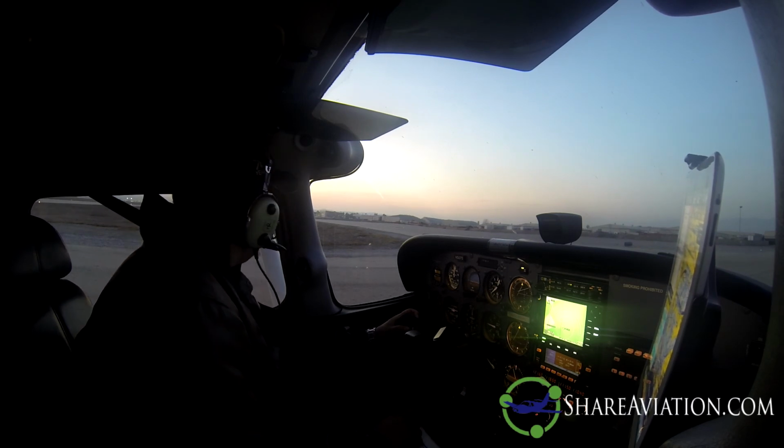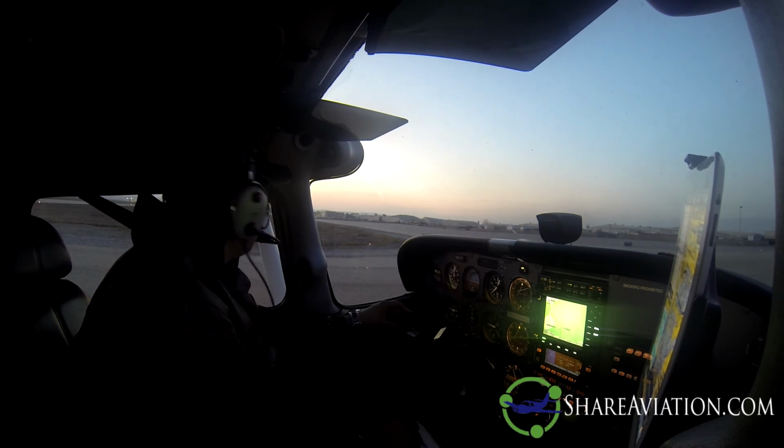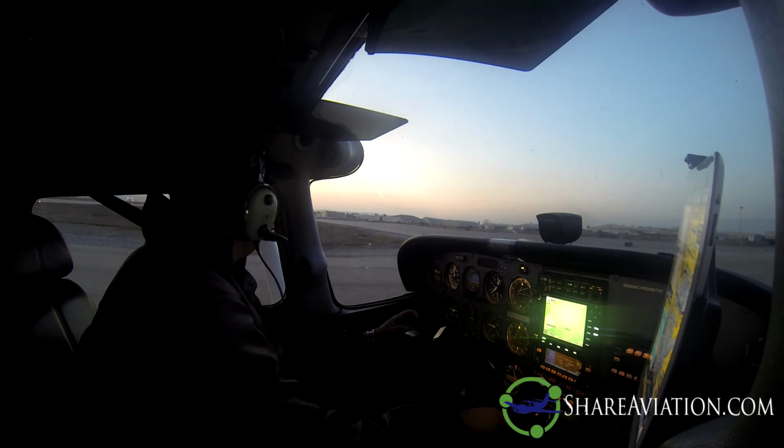Chino ground, Cessna 52070, holding short of 26 right at Kilo, request taxi to the ramp. Cessna 52070, Chino ground, taxi via Kilo. Taxi via Zulu, Kilo, Cessna 070.